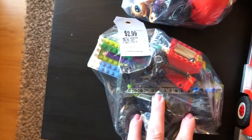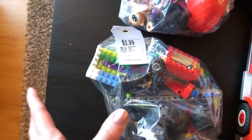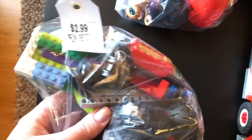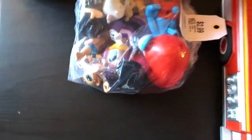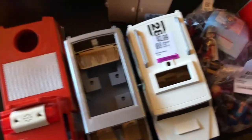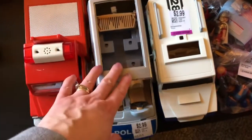So basically we wait until we get a whole lot and then we sell it as a lot. So that's what we do with the Lego. Put that down. This actually goes with the items in the back, so I'll wait for that. And then let's see, what else can we find? Actually, let's do the stuff in the front here.